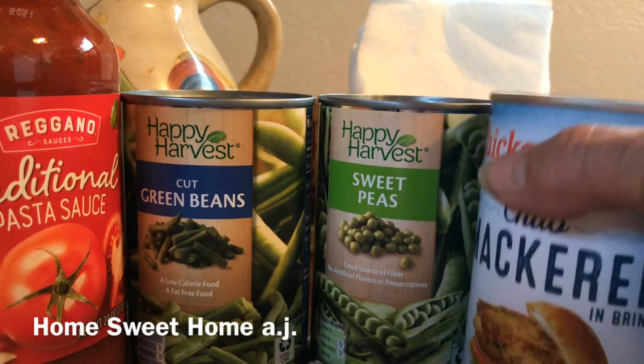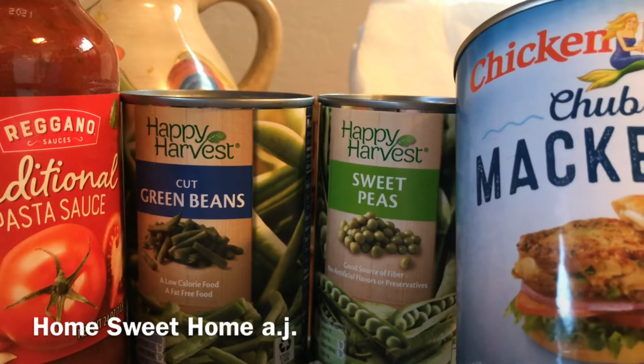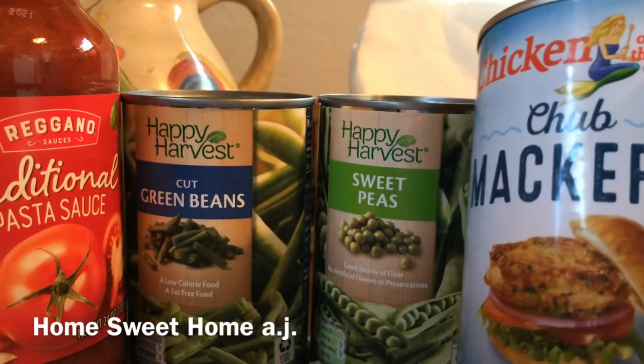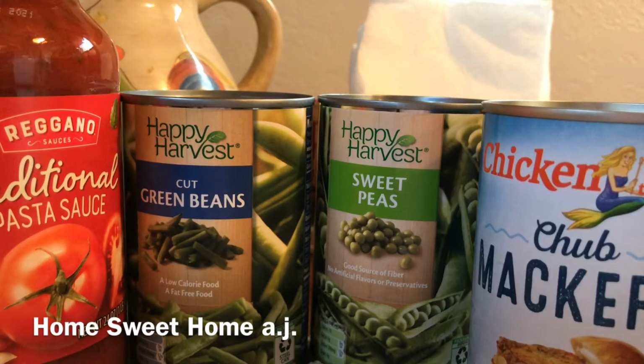Now, this mackerel, I'm going to tell you, it's not very expensive for a can of this. And when I was a kid, my mother used to make mackerel patties all the time. I loved them as a kid, but when I got older, I noticed there were a lot of recalls on mackerel. And so I quit buying it because, I can't tell you exactly how long ago, 20, 30 years ago, it seemed like every time I turned around, they were putting a recall on mackerel. Now, the chub mackerel, we never had as a kid. It was just mackerel.